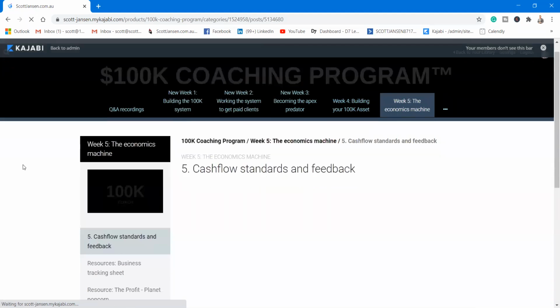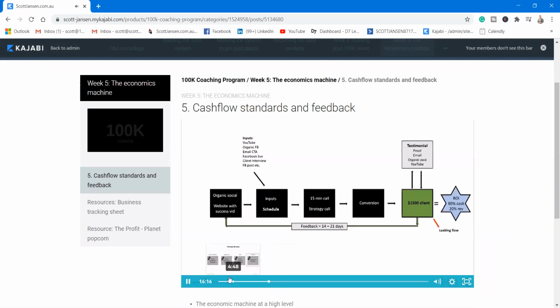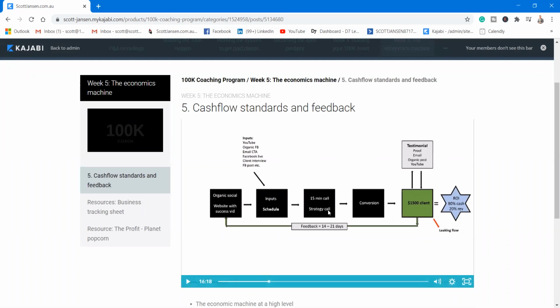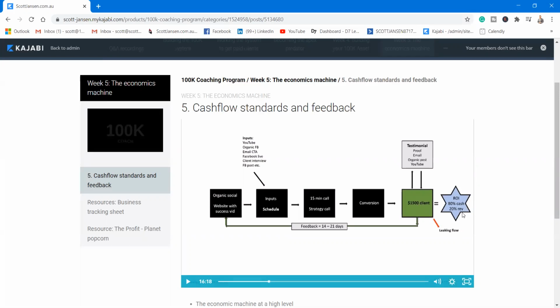Week 5, one of my favorites, is what I call cash flow standards and feedback. It's looking at the business, and here it is right here, the map of the individual parts of your business and how we can keep your business very profitable. Okay. So we make sure we're tracking the organic social media, the inputs, which is our traffic, the 15-minute and strategy calls, the conversion, and making sure that we're getting ROI on our time. Making sure that we're tracking all the numbers and the accounting, the cash, the revenue in our business, because ultimately what we're going for is what I call 80% cash and 20% revenue.